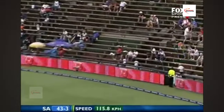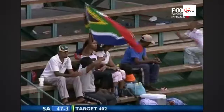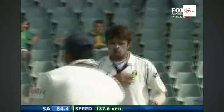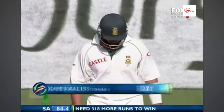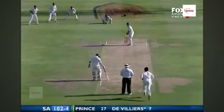Lovely shot. No need to run for that. He just picked it away on the onside. Ganguly straying in line. It's been taken. What a wicket here for India. Full marks to Sreesanth. He threw the bait at Kallis. Off the pitch. Full marks to Sreesanth. Deserved that wicket. Kallis sadly has to go. South Africa in all sorts of trouble now. Sometimes difficult to stop those.